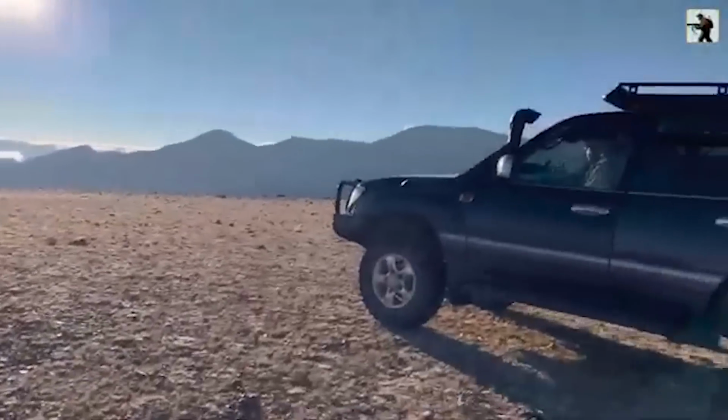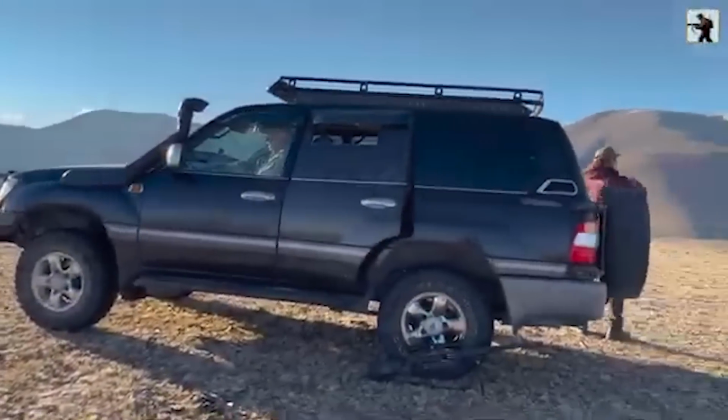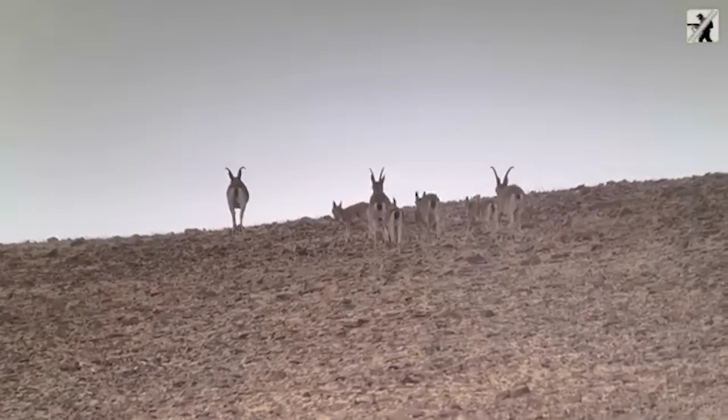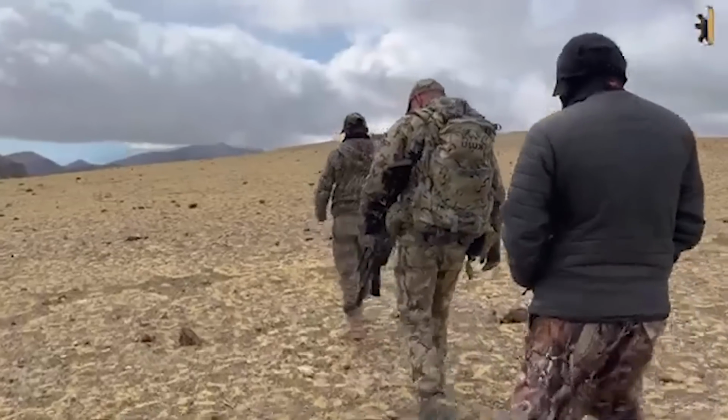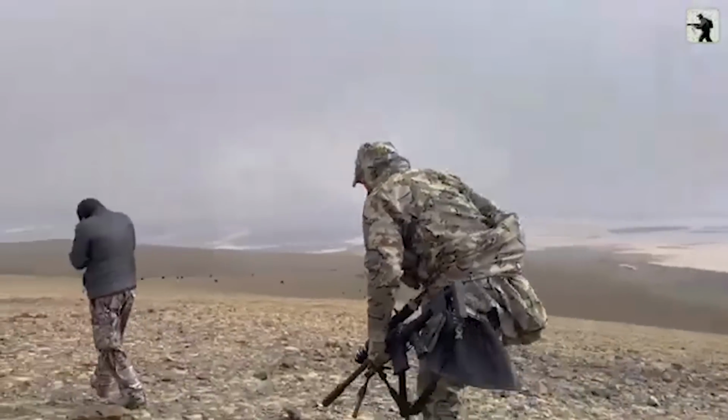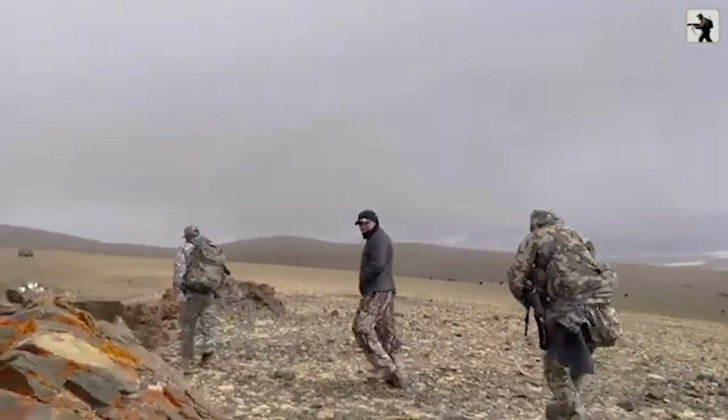Binoculars with high magnification and clarity allow hunters to observe the terrain and the movement of goats from afar, aiding in planning and executing the hunt with precision. Properly chosen equipment not only enhances the hunting experience, but also ensures the safety and effectiveness of the hunt.